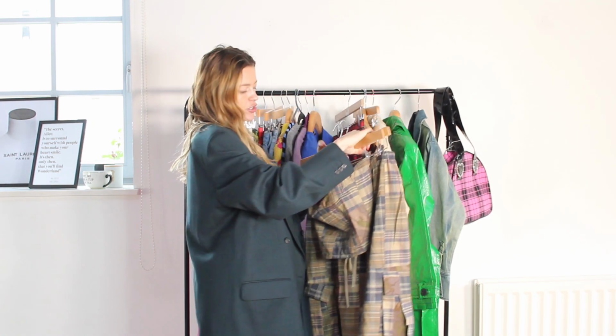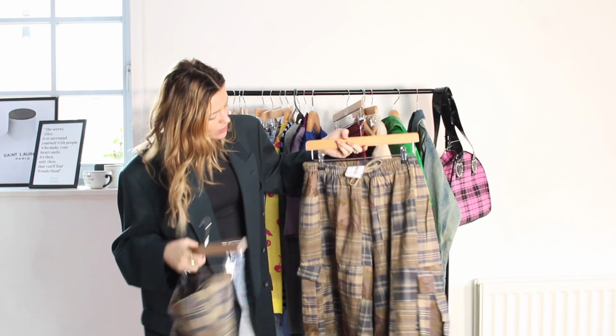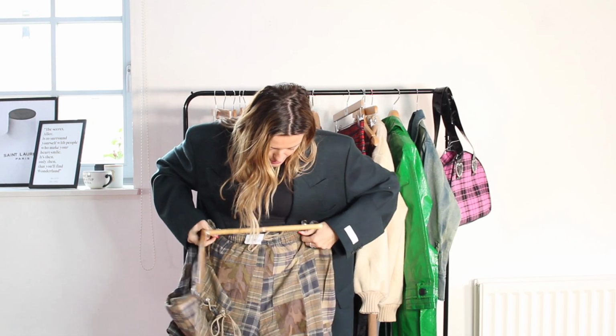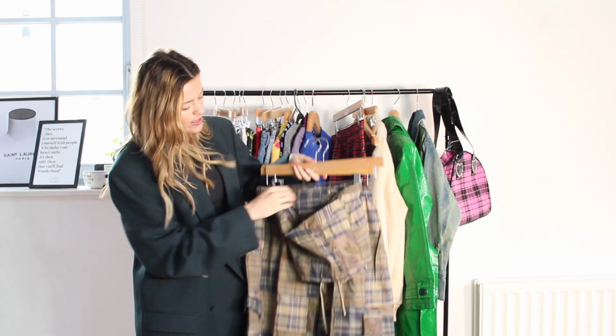Okay, and now we're going to look at some of the prints that are really key. We spoke about cargos, but it's getting those prints in there as well. This is super cool. They're really nice, oversized shape, really baggy with the tie waist. Then you've got the matching corset. Corsets, again, a massive trend that are going to be coming through.